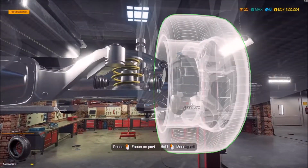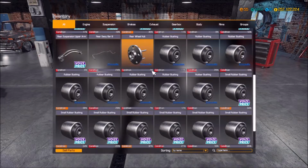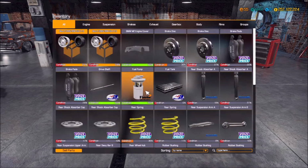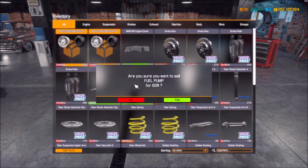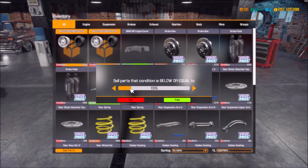Talking about tiny house people too. But yeah, the tiny house people, man, you guys have got it. I have to say, see, I don't need that pump anymore. Let's sell off these parts.